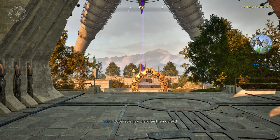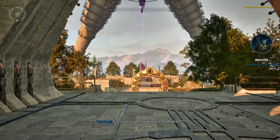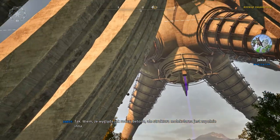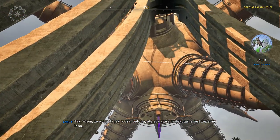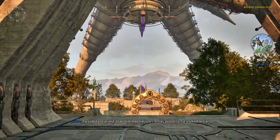Look at the size of that structure. How does the material support so much weight? Is it the same stuff as the other buildings? Yeah. I know it looks like some type of concrete, but the molecular structure is completely different. Whatever it is, it's a lot stronger and less brittle.